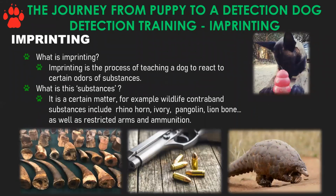Okay, and then the journey from a puppy to a detection dog, and then detection dog training: imprinting. There are many, many ways to do imprinting. As you can see in the photo in the top right corner, this dog is watching his Kong, waiting for the other Kong as a reward. Obviously he has been trained to focus on his toy for the next toy.